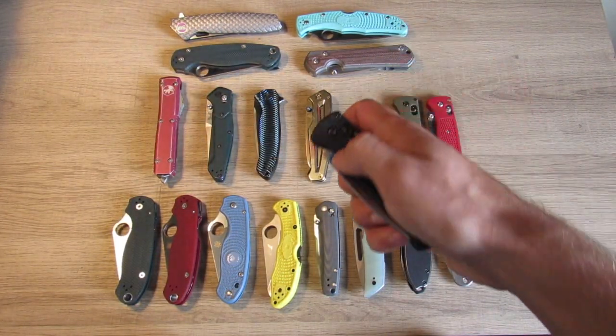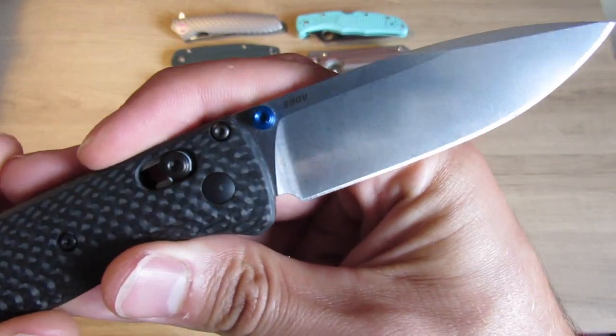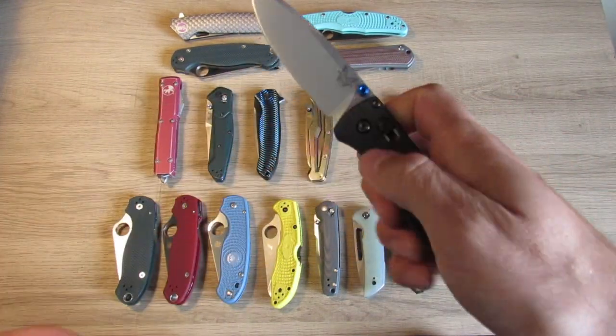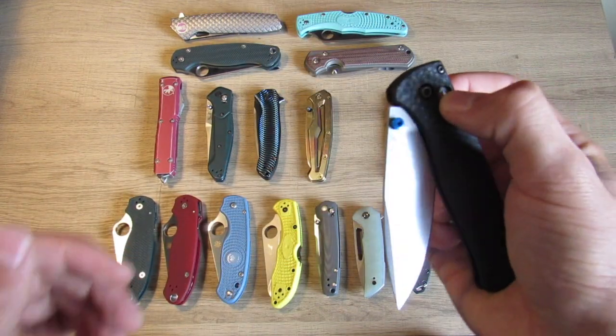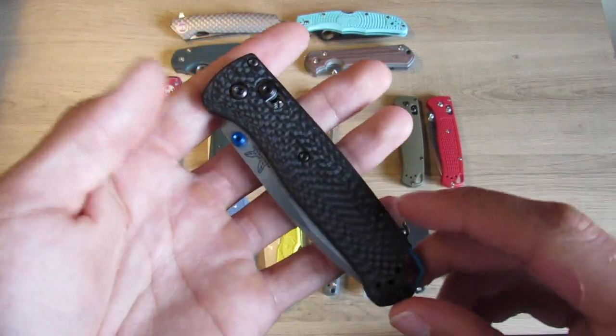Bugout 535-3, the carbon fiber and S90V version. Also got a video on this guy on the channel. Super lightweight. Just the carbon fiber just feels so nice. It feels like none of the other knives I have in my collection. Really love this guy. Benchmade did a great job with this.